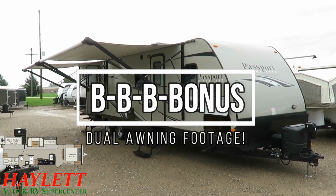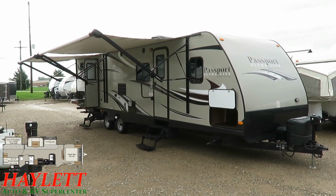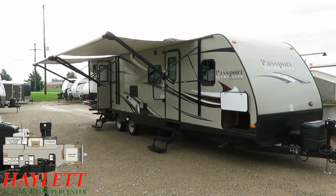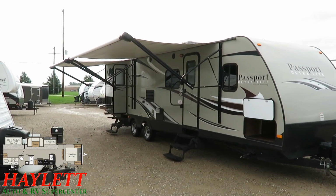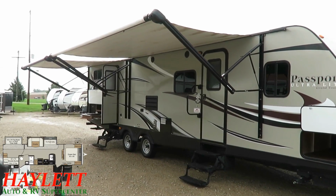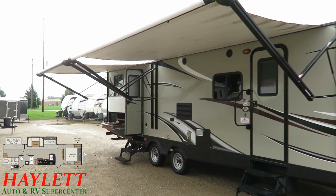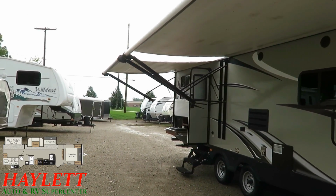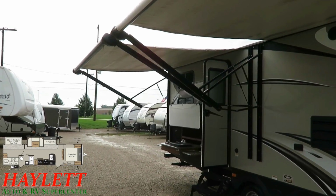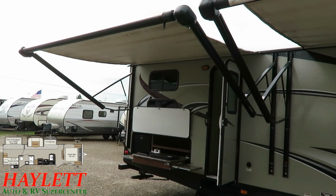Bonus footage! The rain quit. I had a chance to come out here after they moved the trailer and get the awnings open. With the dual power awnings, I just really wanted you guys to see what I was talking about, because I can talk about it all day, but it's different from seeing it. So you've got a normal, big patio awning over the main entry door right here. But then as we take note, there's a full second power awning above the outside kitchen door and the bathroom entry door. Kind of combine the two there.